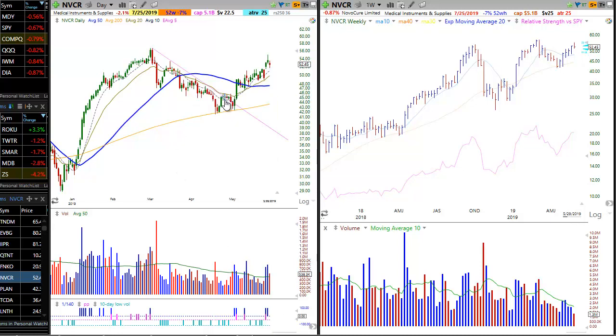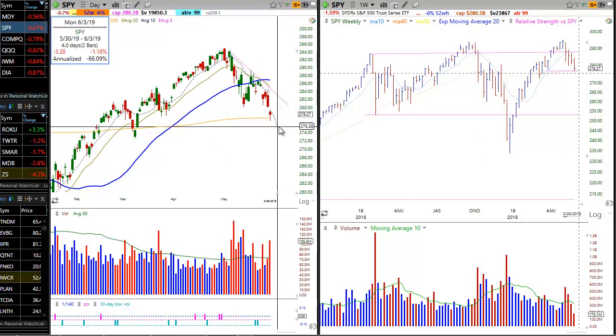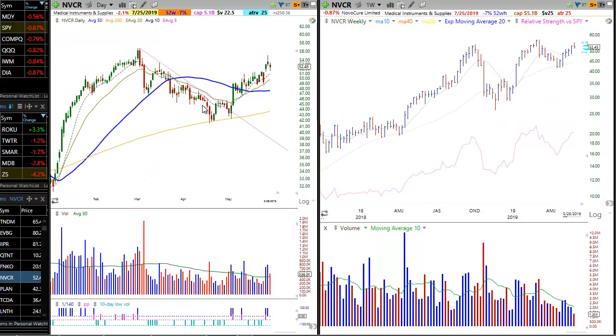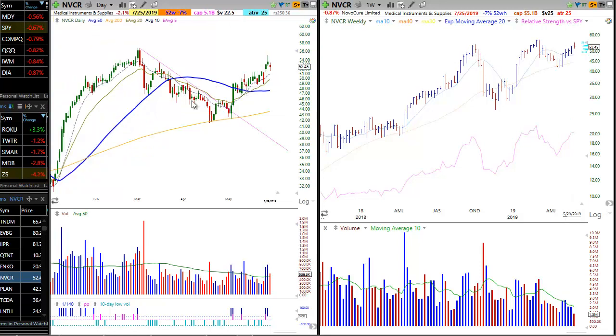And the chart here of NVCR is a good example of what we're looking for the averages to do. For example, we have the S&P 500 here. If it chops around this area for a week or two and eventually breaks this downtrend line, that would be the sign we're looking for that conditions are beginning to change for the better. So same thing in NVCR, we have a downtrend line break that holds. We have higher highs, higher lows. So the downtrend line break is kind of like ground zero of where we're looking for the price action to improve.